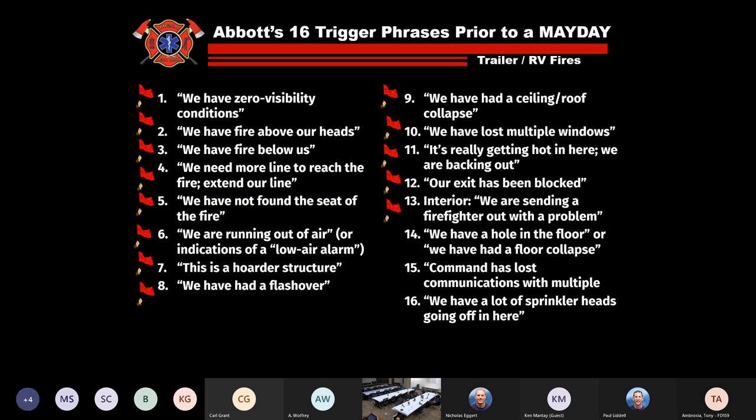We are sending a firefighter out with a problem. This can be a challenge for us on any incident we have. If we're in a zero visibility situation, obviously trailers and a standard layout of a trailer may be relatively easy to get in and out of, because they're not very wide, or they may be deep but not very wide. But just understand that we still may have a situation where we get somebody disoriented as they're going out and may go the wrong direction and have difficulty exiting a structure.